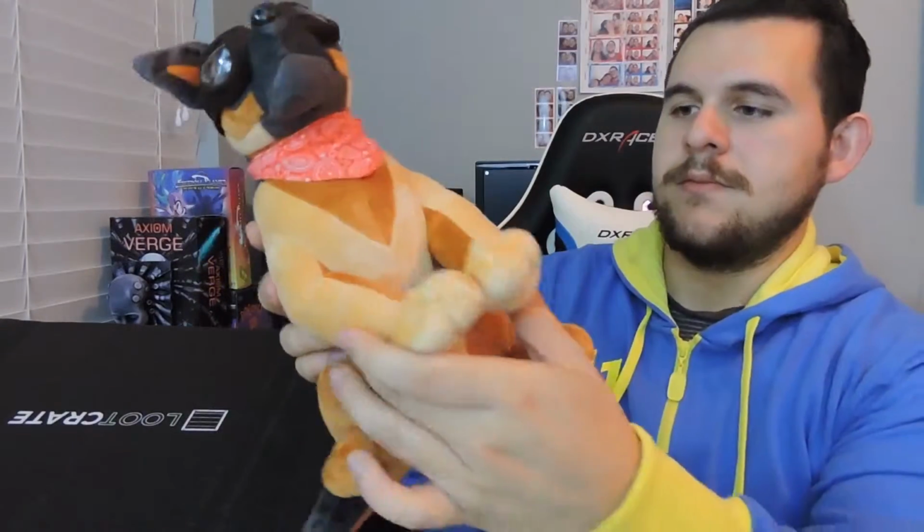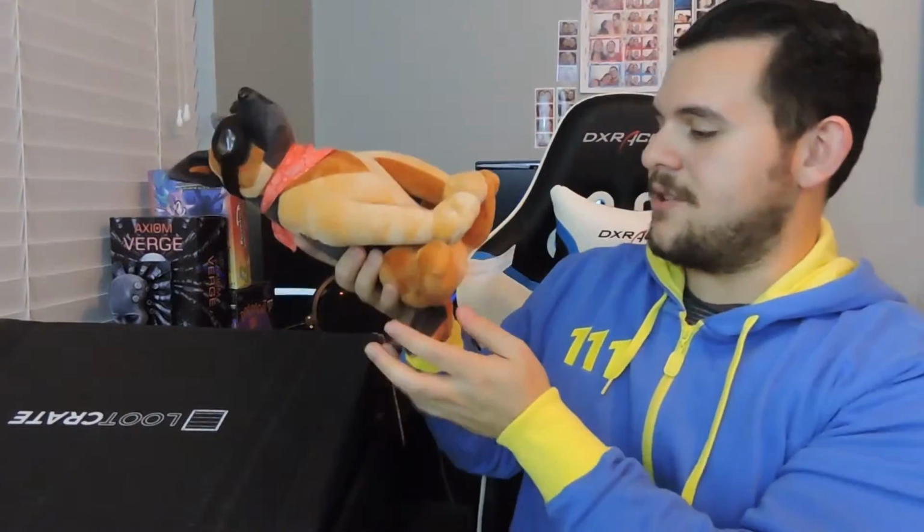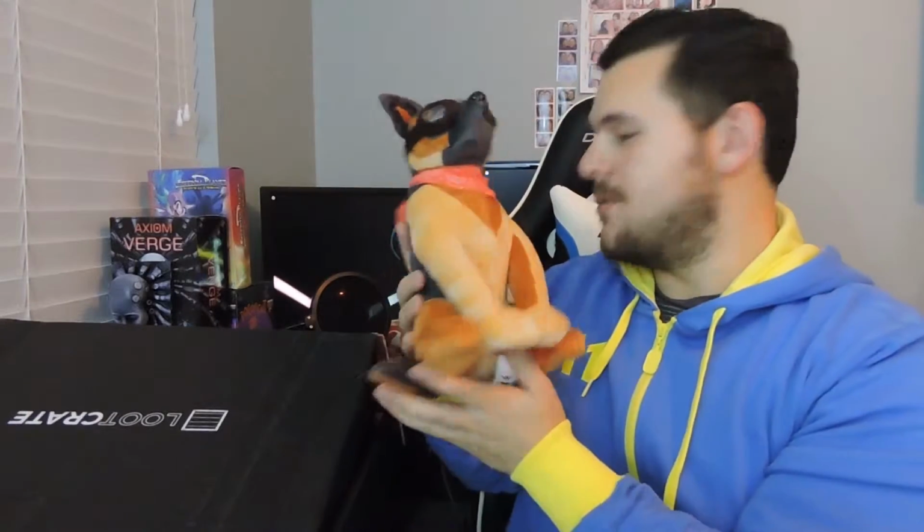Dog meat! Oh, wait. Dog meat! And now his goggles are good. His ears are a little bit... Okay, there. Dog meat! Yes, I love it. And he's so nice and soft. And he's like a good-sized plush of him, too. Oh my goodness, it's great. I love him. Dog meat is one of my favorite companions.